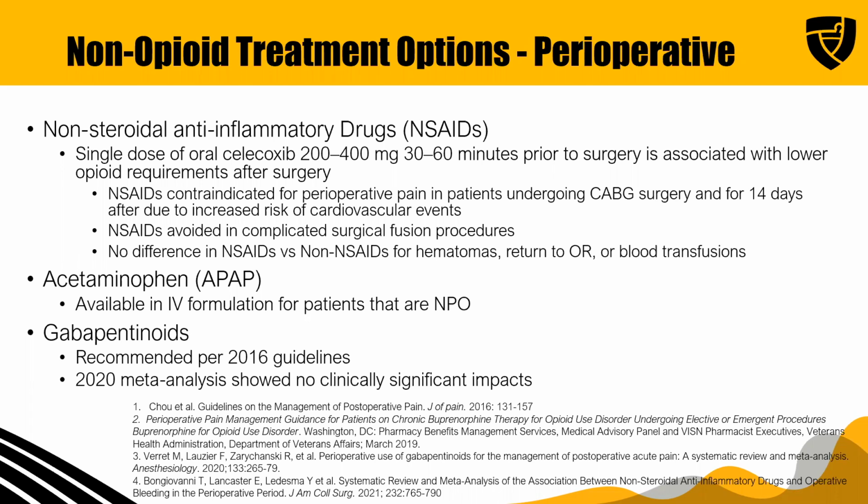Typically, NSAIDs are avoided in complicated spinal fusion procedures. Most of the time, the orthopedics are fine with using NSAIDs. I think they don't necessarily think that it's going to impair bone healing for most procedures, but with surgical fusions, I've seen them say 3 months without NSAIDs. That can be kind of tough for patients who were really relying on their NSAIDs, maybe for their other arthritis joint pains. And then studies have shown no difference with using NSAIDs versus not using NSAIDs for hematomas, return to emergency room, or blood transfusions when used in the post-op period. So that's great news. So we know we can use NSAIDs relatively safely, barring other contraindications.